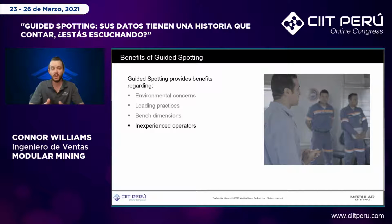It is important now to note that the guided spotting system is not a purpose-built safety solution. The technology serves to increase situational awareness and help the operator maneuver the truck into position more efficiently. Therefore, if the operator is paying attention to the visual cues provided by the LED displays, the likelihood of a truck shovel collision in the loading area is significantly reduced.